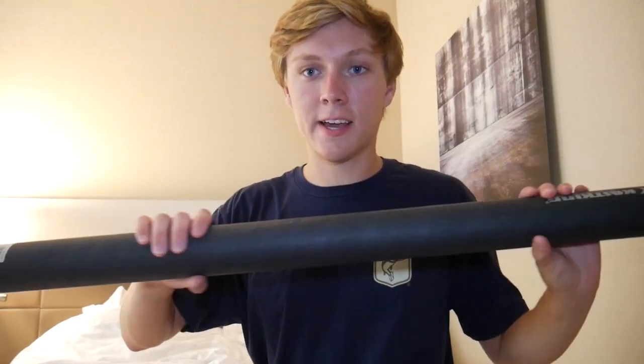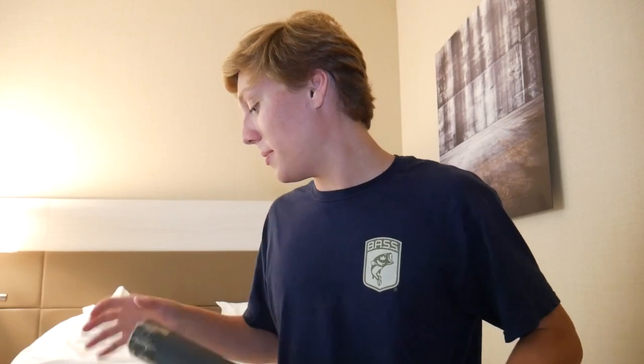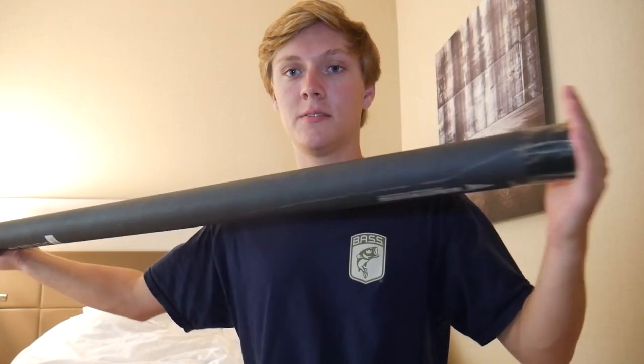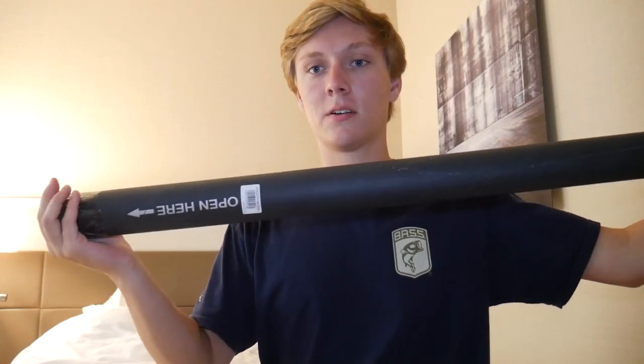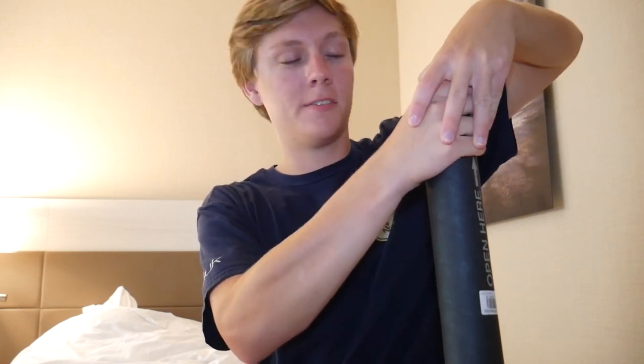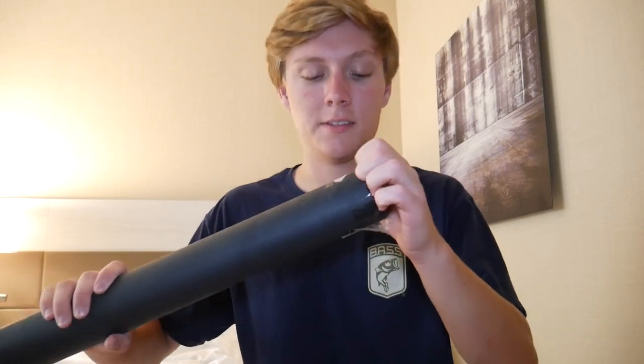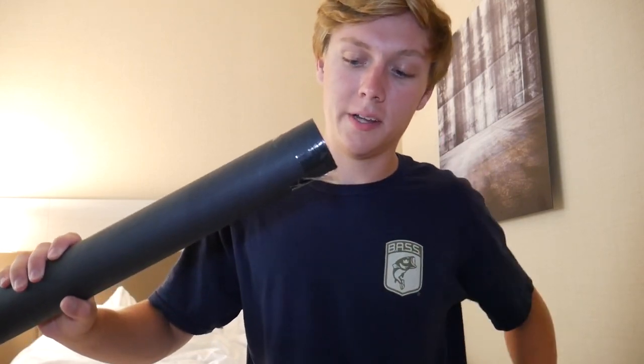And the last thing I got for free is this rod. So I don't know what it is. I think based off the packaging, it's a 7'1" rod, and it's definitely a two-piece because it's in this little tube that's like 3 feet long or so. I don't have a knife, so I'm just gonna try to open this. All right, I got the tape off. I'm opening it up now.